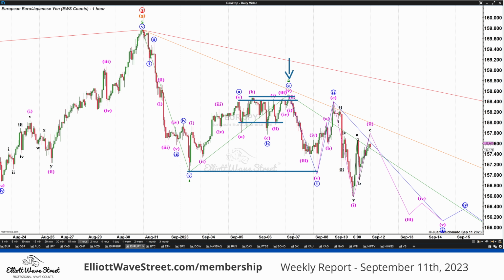So I'm looking for the completion of our second wave. ABC, this is one of our favorites in the membership for the week. And after the completion of the second wave, we are looking for another sell trade back to the previous low at least, probably to the 156 area or so. So let's get ready for this interesting trade as well for this week.